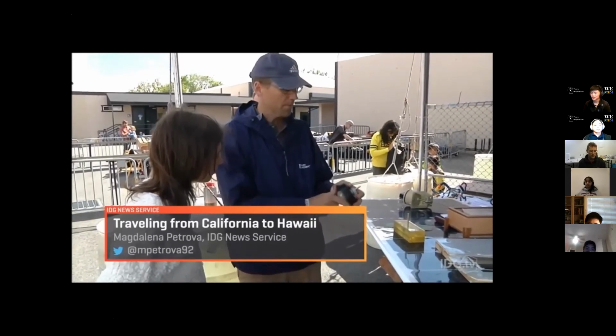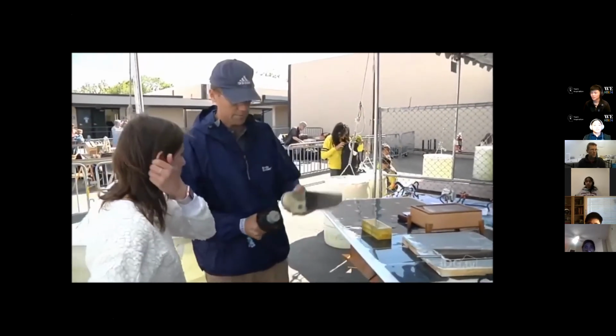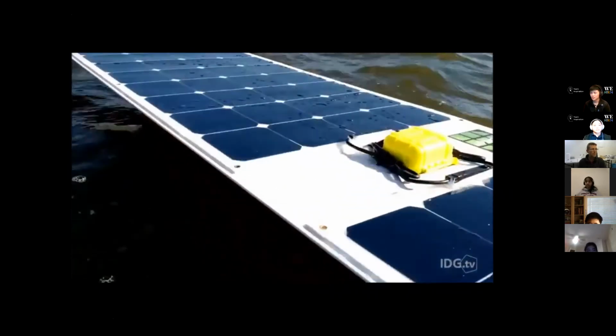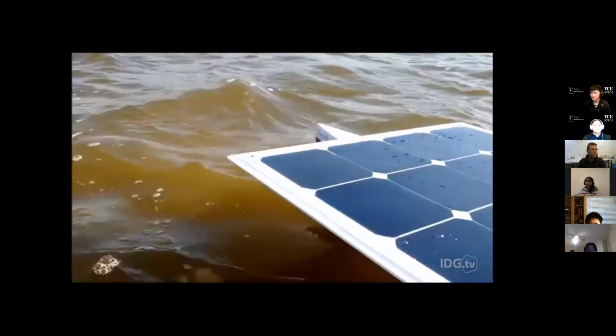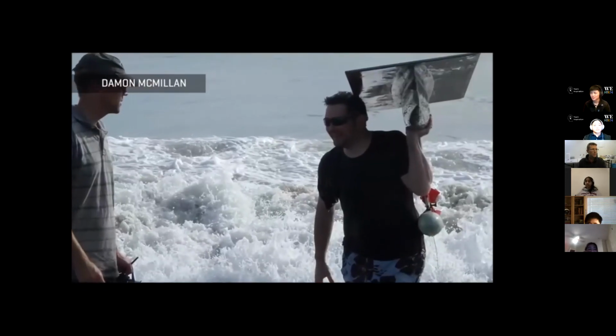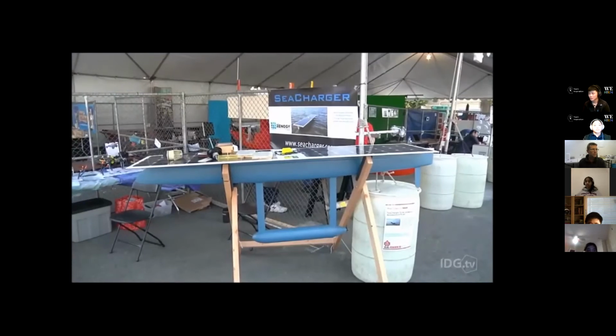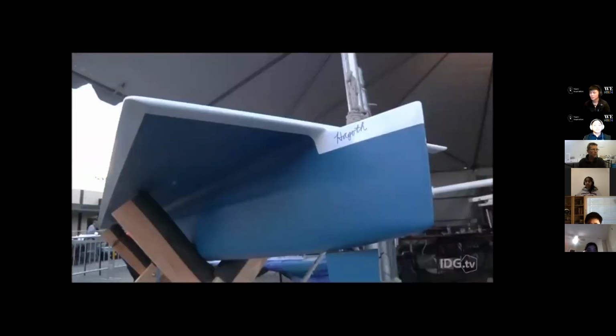Meet Damon McMillan. He is the landside captain of the Seacharger, which is on a mission to become the first unmanned autonomous boat to cross an ocean using only solar power. McMillan and 3 of his friends started the project 2.5 years ago in his basement, but making an unmanned solar-powered boat was not always the plan.